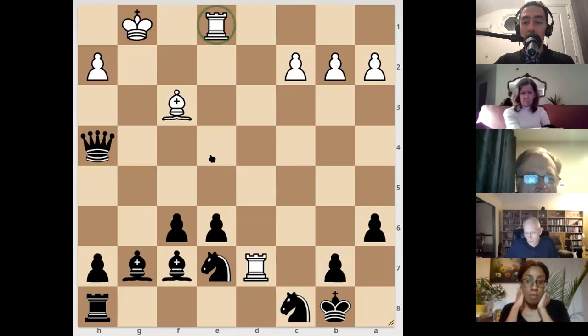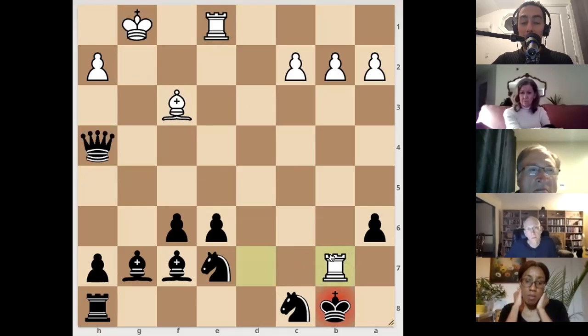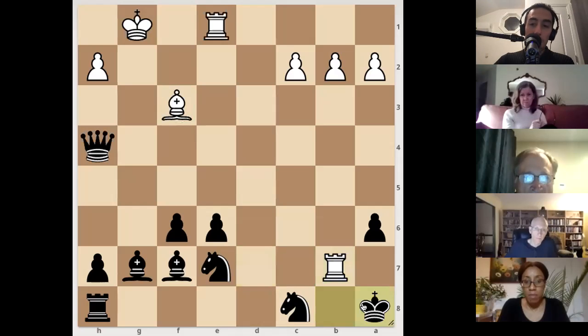What do you think? Oh, rook takes b7. Yeah, rook takes b7 is the best move by far. It's a check. Now, the key with the windmill is usually it's performed by a long-range piece, such as a bishop. I guess it could be even a queen too, although usually it's a bishop, a long-range piece. Now the king only has one move, king to a8. And now what do you think the best move is here for white?